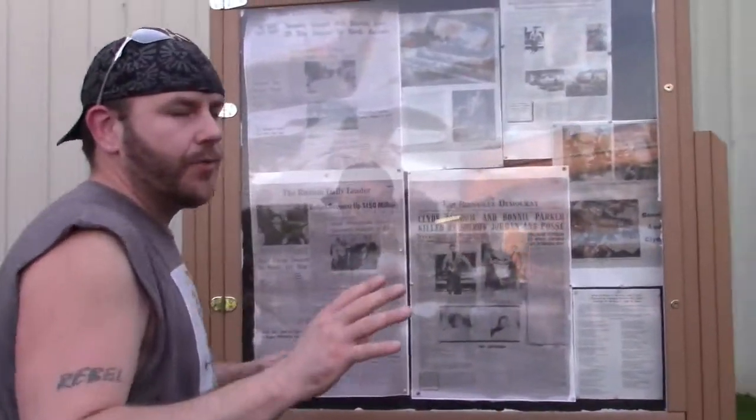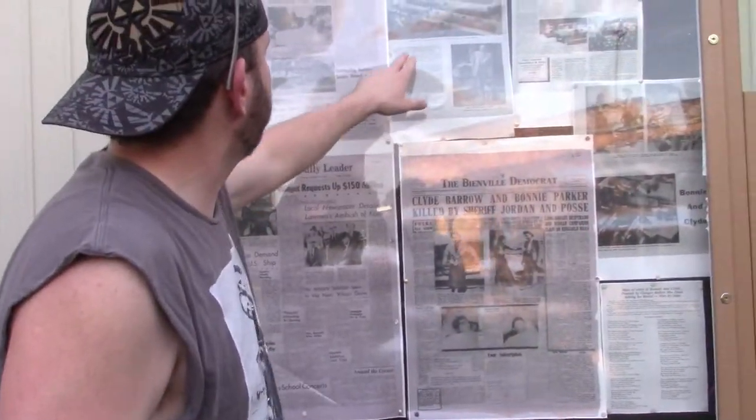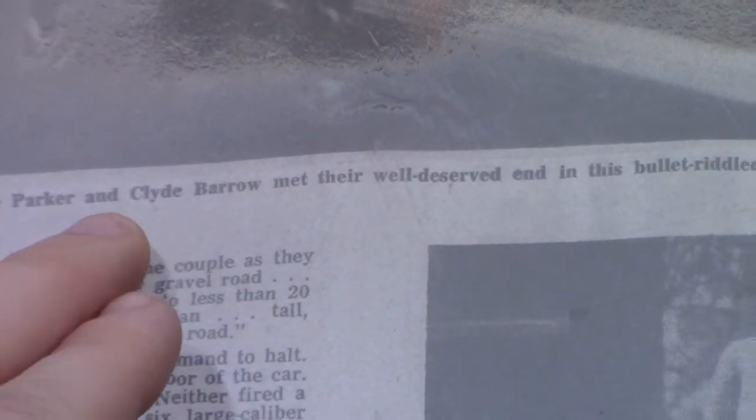Now, what I find extremely unfair, if you want to zoom in. Now, newspapers are supposed to be unbiased, right? Just the news. No opinions. "Bonnie Parker and Clyde Barrow met their well-deserved end in this bullet-riddled car." Let's look at the facts here. Bonnie Parker and Clyde Barrow met their end in this bullet-riddled car. Well-deserved? That's opinion. Then again, journalism was a lot different 86 years ago. Who's to say if it was deserved or not? All right.